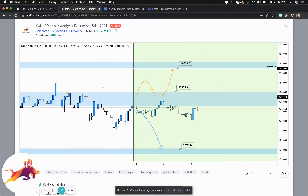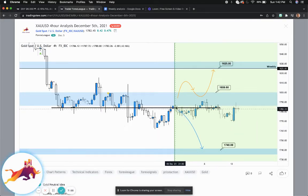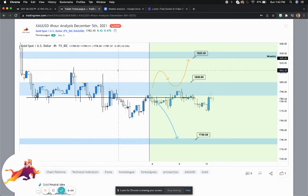So let's just see how this played out. Failed to push lower, just continued to flatline. So this is just consolidation below resistance. Simply, that's really all there is there.